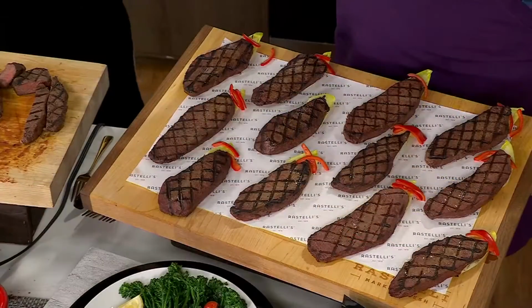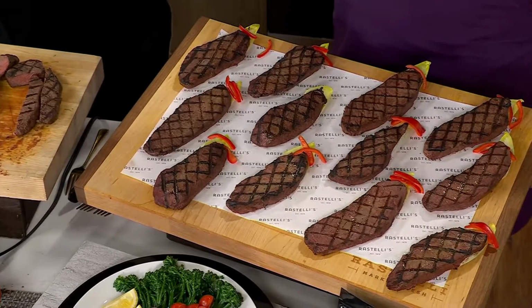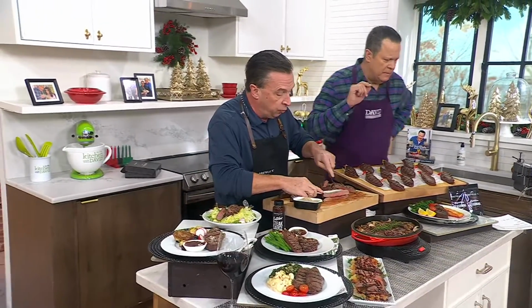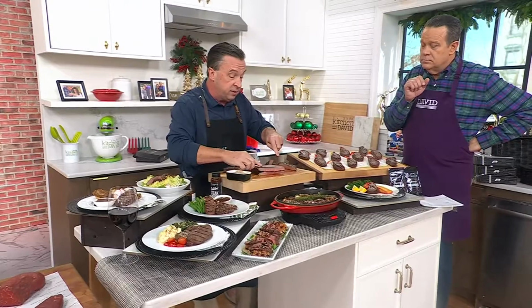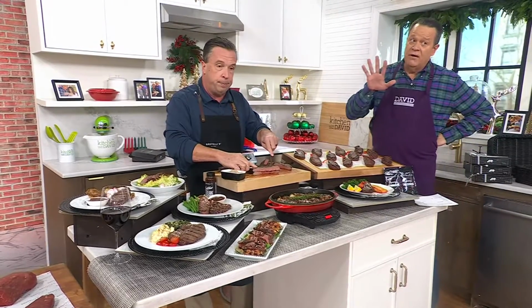Ordinarily, David, when you hear something is aged at Rastelli, it's aged for 28 days. This is 45-day aged. This is the real deal. And is it 45? It is 45. I just wanna make sure I didn't misspeak. The reason we do that is because those enzymes interact with the protein and break it down, and it makes this even more tender than the 28 days. Oh, my word. You're going to love, love, love these steaks.